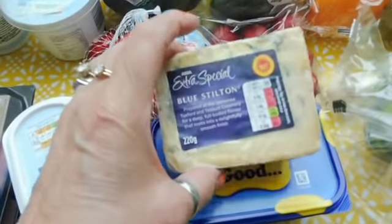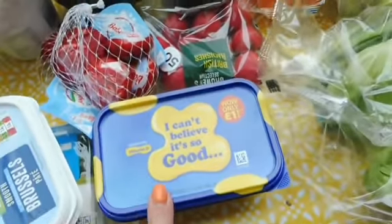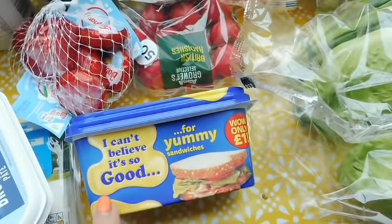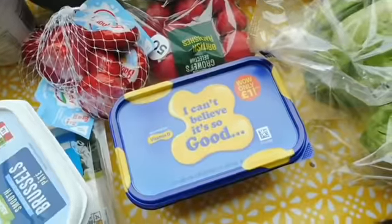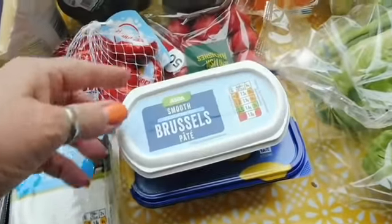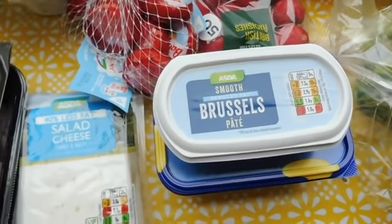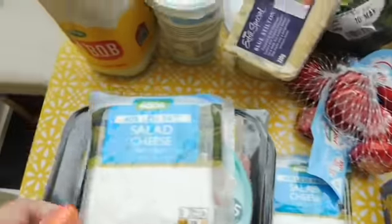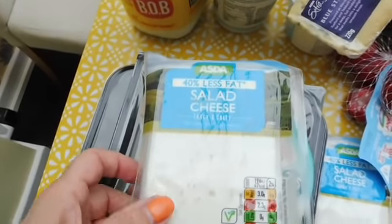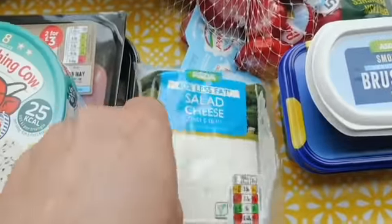This is my Stilton here for the Stilton and broccoli soup. One of these, I can't believe it's so good. This must be Asda's own, I think. Yeah, I reckon it is. Some reduced fat Brussels pâté, 40% less fat in the salad cheese. I've got 2 of those.